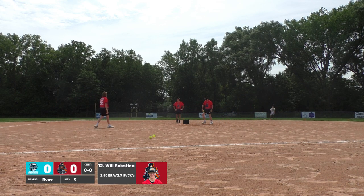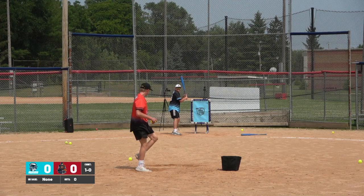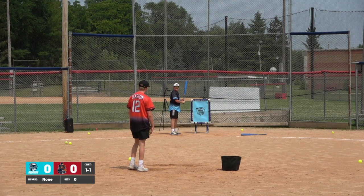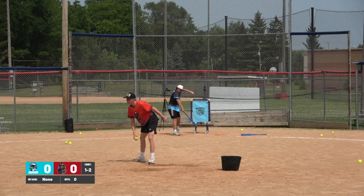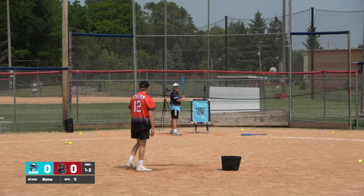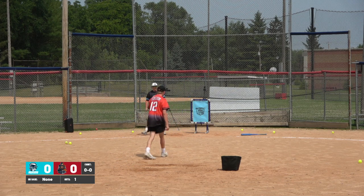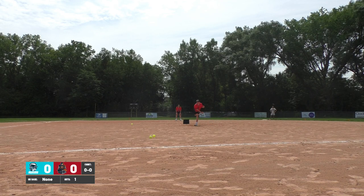William Eckstein will come in for the Conductors, as one may have predicted, the best pitcher on this team. Strike one now on the nasty inside fastball. Strike two. 1-2 on Vaughn. As he swings and misses at strike three. Conductors off to a fast start.